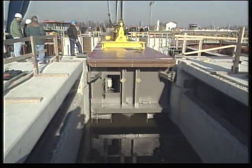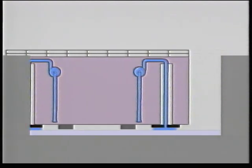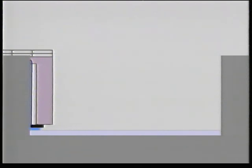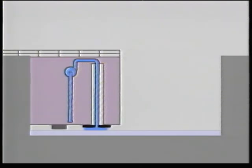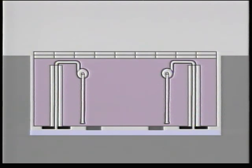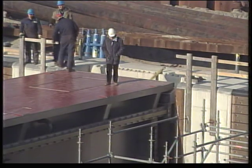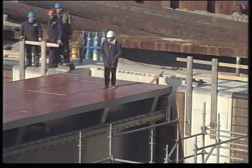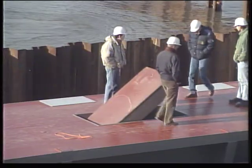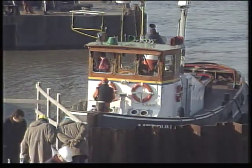Hydrofeet push water under high pressure between the two surfaces. This makes a thin, lubricating layer of water over which the gate can slide very easily. Repair and maintenance are easy. Each hydrofoot can be simply removed from above and replaced. If there's a fault in one of the hydrofeet, you don't have to take out the entire gate.